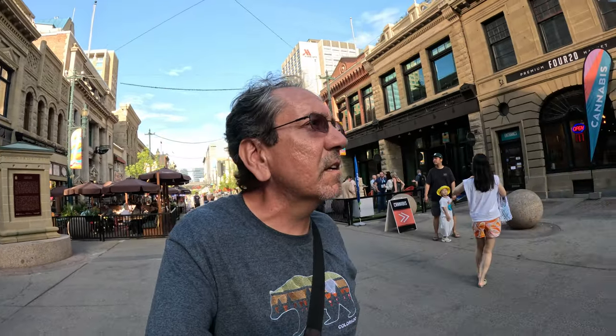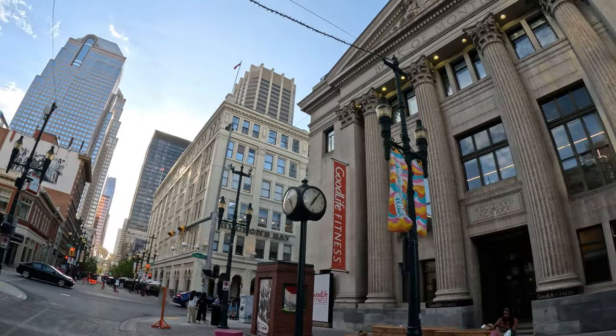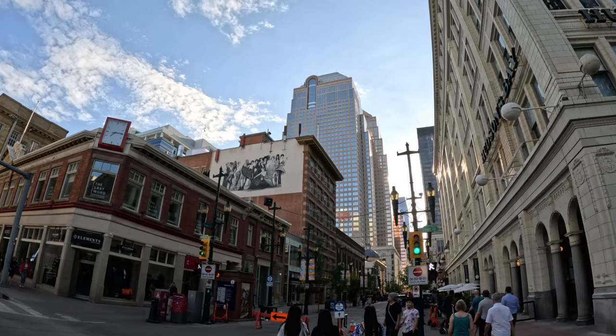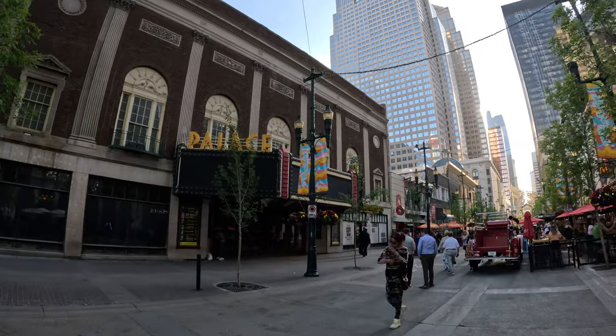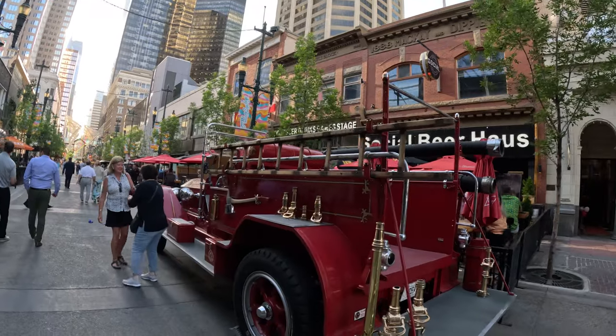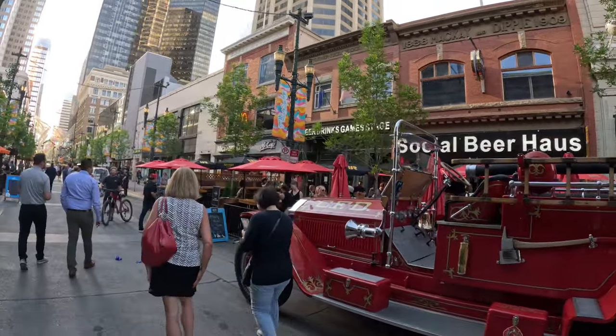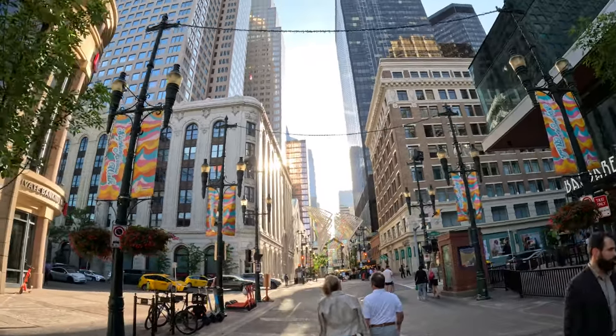Very lively, very lively. I'm trying to think, there's a pub. We have to figure out somewhere to eat. There's an old fire engine, and as you can see, there are just too many choices. Well, apparently it is patio season. Everybody is out and about enjoying the great weather.